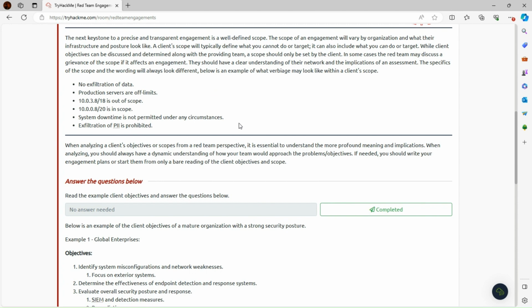The next keystone to a precise, transparent engagement is defining scope. The scope of an engagement will vary by organization and their infrastructure and posture. A client scope will typically define what you cannot do or target. It can also include what you can do or target. While a client's objectives can be discussed and determined along with the red team, a scope should only be set by the client. In some cases, the red team may discuss grievances with the scope and its effects on the engagement. This should come with a clear understanding of the network implications, assessments, and specifics of the scope.